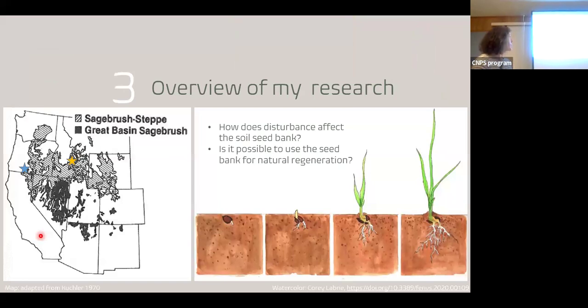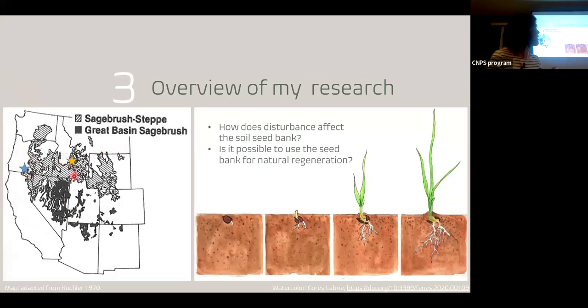Okay, so stick with me. I'm going to talk about seed banks a little bit more, but we're going to take a little trip from Southern Oregon to the Sawtooth National Forest. And instead of talking about drought as a disturbance, we're going to talk about fire and invasive species as a disturbance.